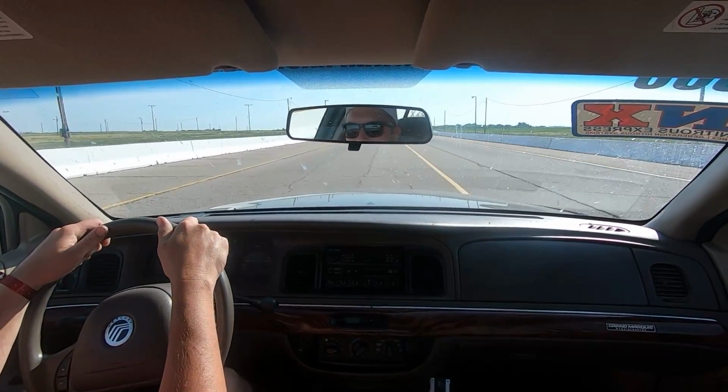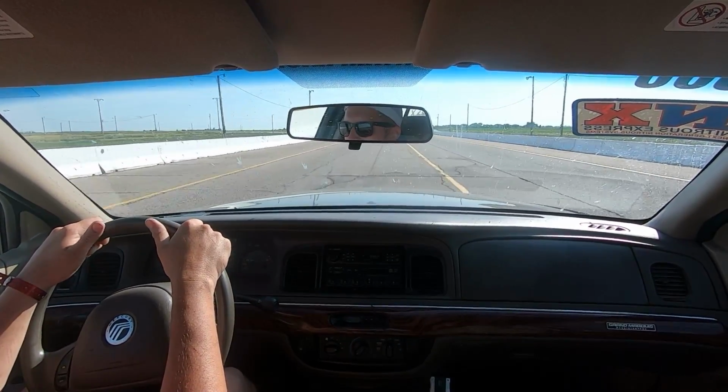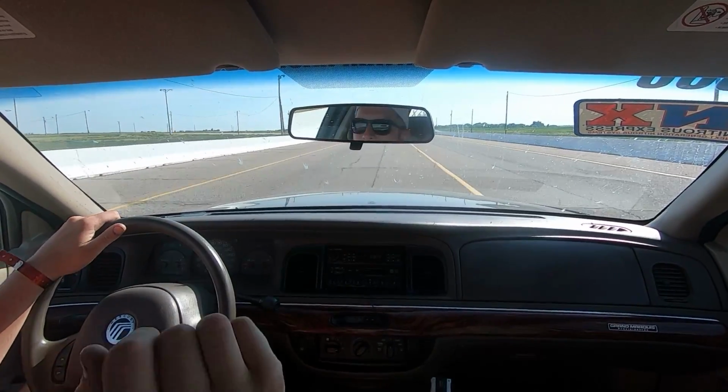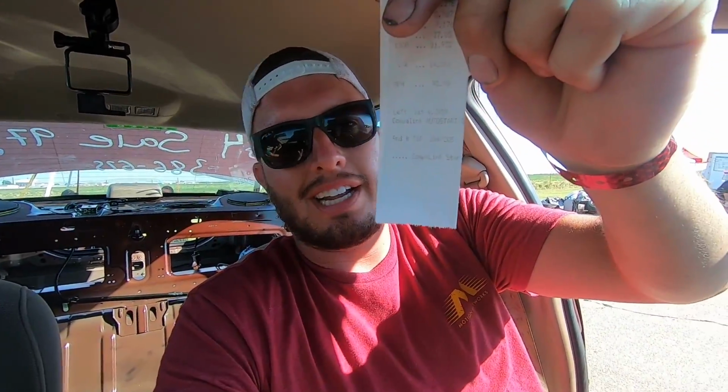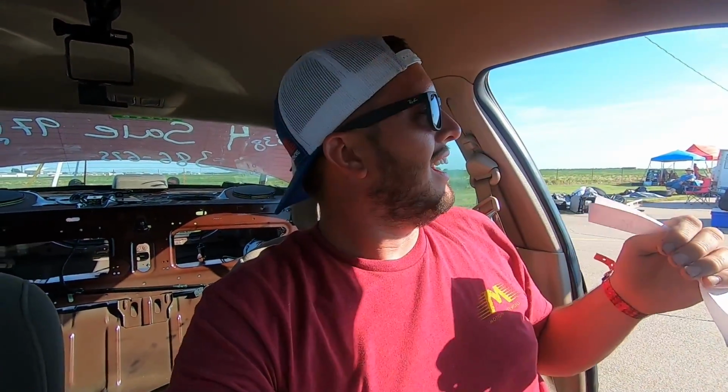But that's a cool deal that Doug did with that Motion Raceworks car. He just bought that car, stuck a big old sticker on the quarter panel and said, let's just run this thing. And holy crap, guys. This thing just went 14.26 at 96 miles an hour.